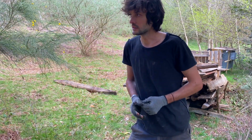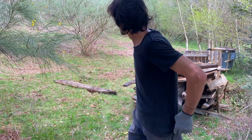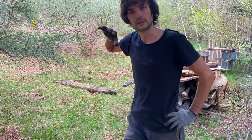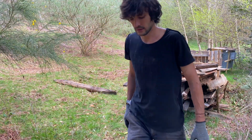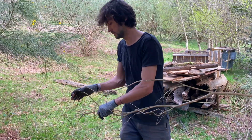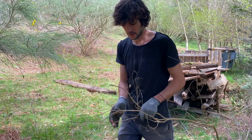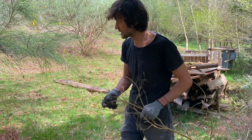It's mostly steep land, and so far there is nothing growing here in terms of a food forest, but there are a lot of small trees that will play their role when it comes to providing shade, storing moisture, storing water for other plants to thrive.